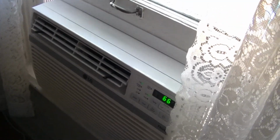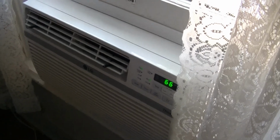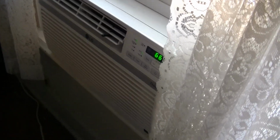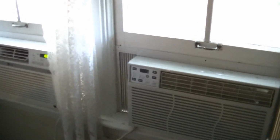So the 8000 BTU LG is still running fine up here, but just because I'm a strange person, and I've done this before, I'm going to put that 8100 BTU GE in the window next to it. Just like how I have that Sharp and Fedders right next to each other at the other house, so I just want to compare the two. And there is the GE next to the LG.